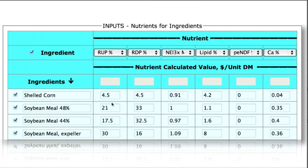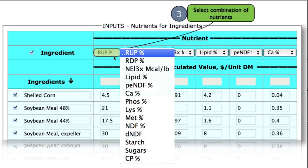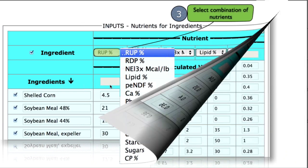Okay? Once you select the number of nutrients, which will appear here in the columns, for each one of those you will have the opportunity to select the best combination you would like. For example, you can select RUP here, in the next one RDP, and you can combine with lipid, physical effective NDF, or the way you would like to have the 6, 10, 13, the number of nutrients you would like to see the tool work with.